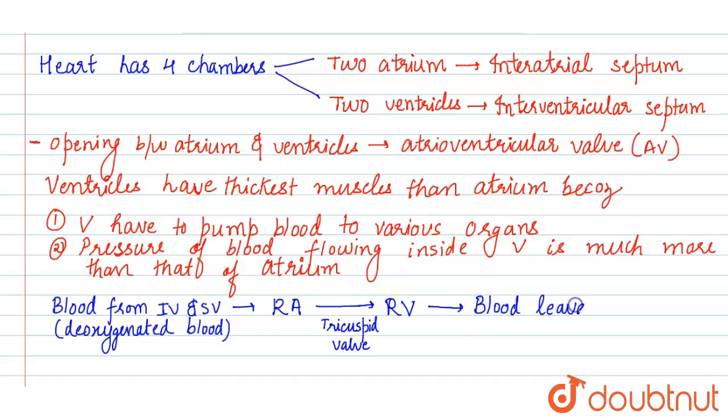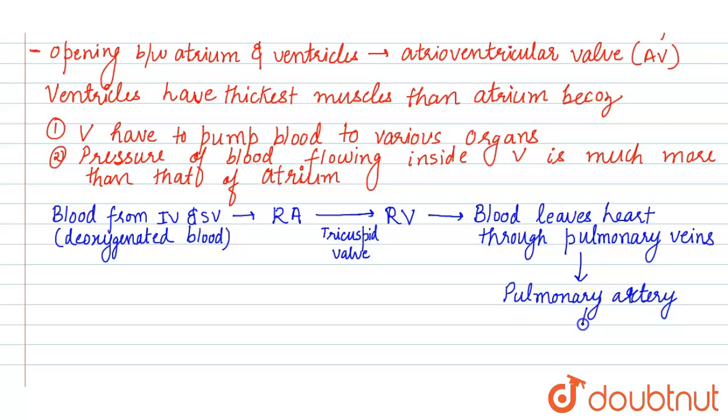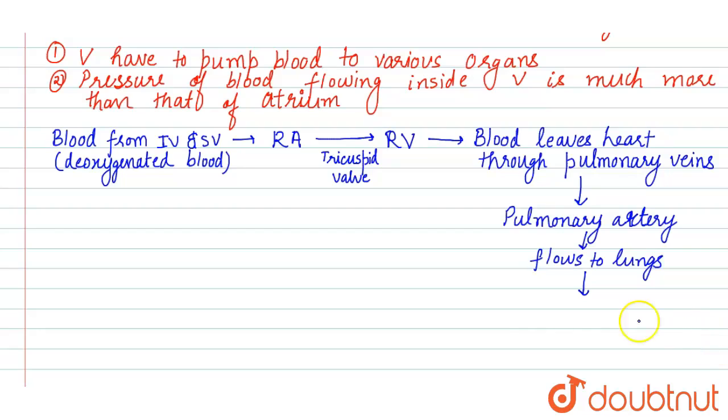Blood here leaves the heart through the pulmonary artery, and it flows to the lungs. Blood flows to the lungs, where the deoxygenated blood gets exchanged with oxygenated blood, right? And from the lungs, the oxygenated blood is carried by the pulmonary veins.